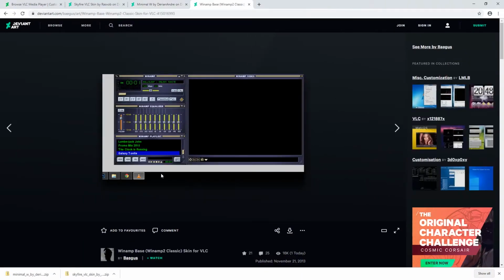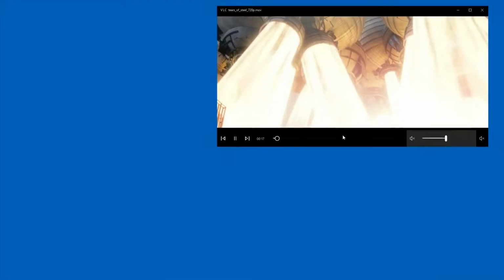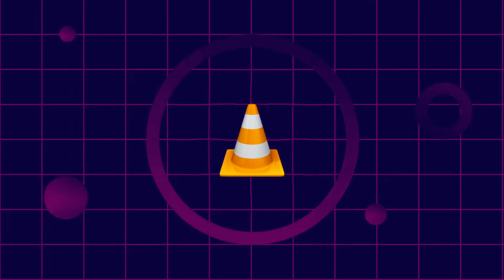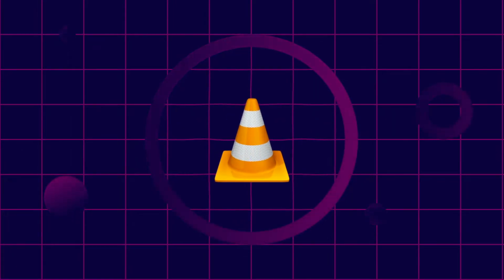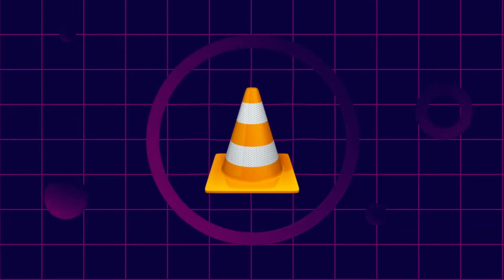In addition, it helps optimize your audio and video files for a specific hardware setup and builds unique designs using a variety of extensions and skins. It also operates on various platforms, including Android, Windows, iOS, Mac OS X, Linux, etc.